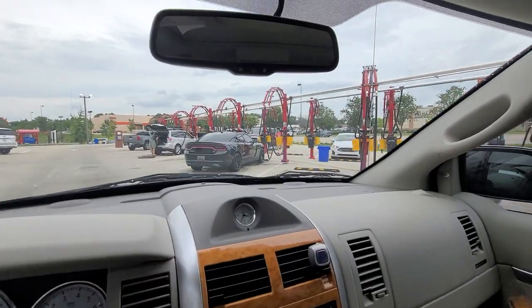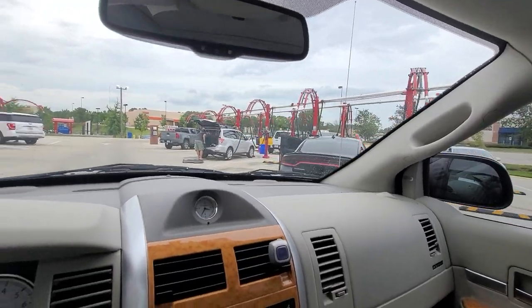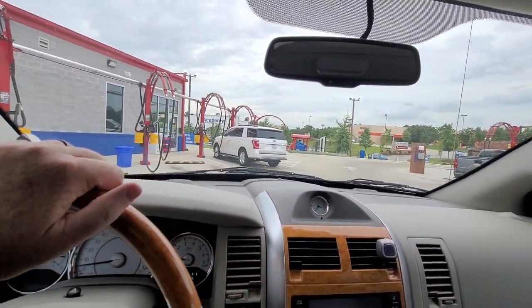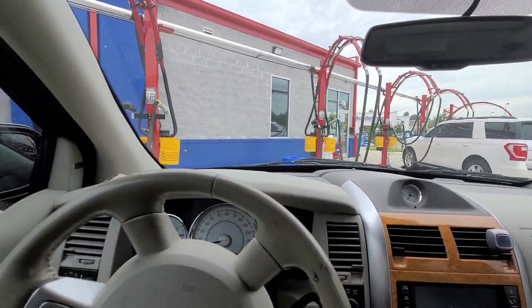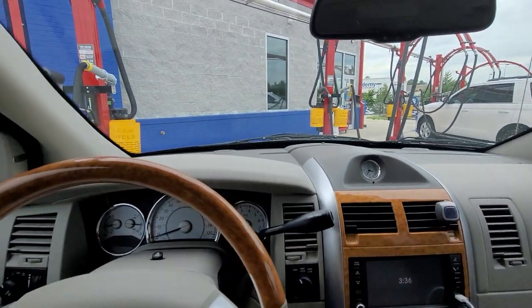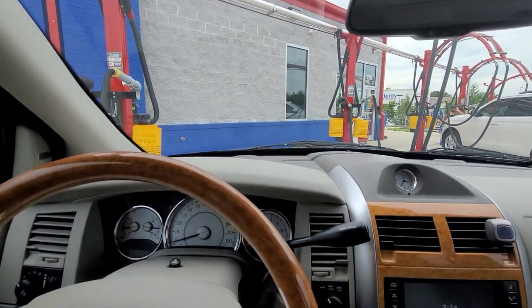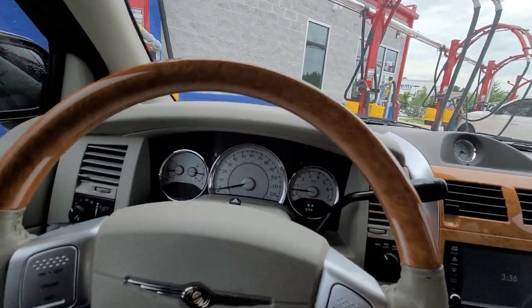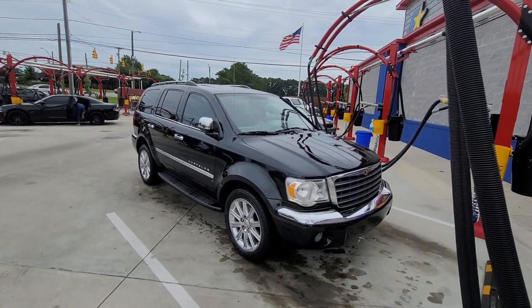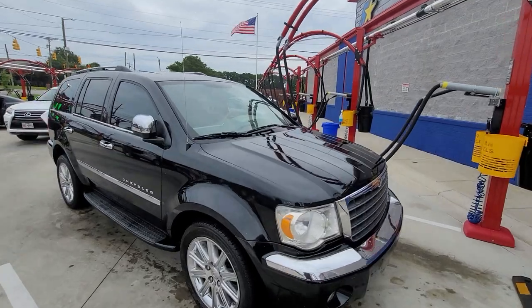Mopar squad, look at that Charger RT. All right, I'm gonna get up here. We're gonna get a clean towel, wipe her off real quick. Let's see what the Aspen looks like now that she's been cleaned appropriately, shall we? Yes, I was wearing a seatbelt, I know. Look at that Dodge Chrysler with the American flag in the background, hashtag America.